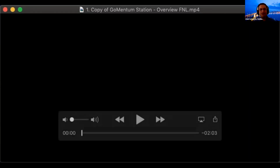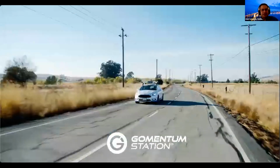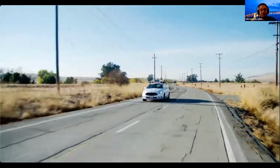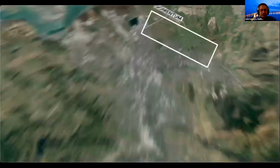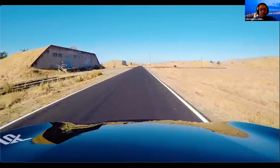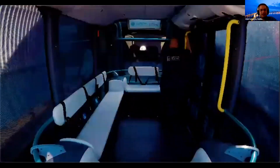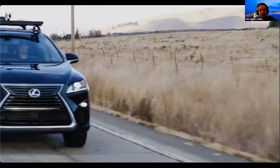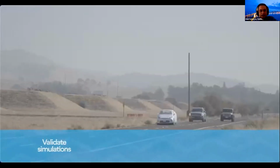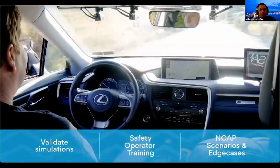Sure. So GoMentum Station is a private and secure 2,000-acre proving ground for testing connected and autonomous vehicles located in Concord, California, just about 35 miles from San Francisco and around 50 from the South Bay area. GoMentum is one of the largest AV testing grounds with various environments for repeatable and automated vehicle testing. Various teams such as systems validation teams from OEMs and AV tech startups, both from the Bay Area and beyond, really come to GoMentum and use this facility as an integral part of their development and deployment process.